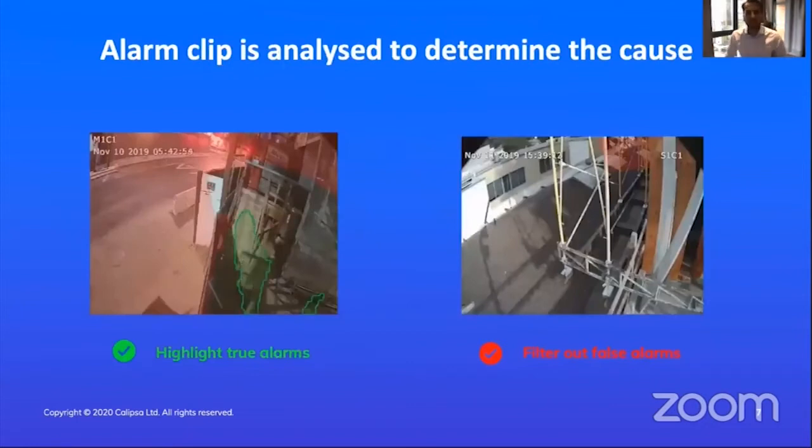And really, behind the scenes, what we have is modern deep learning. Unlike rule-based systems that require extensive configuration from an engineer and that require regular maintenance, regular tweaking, AI systems are learning from data. So in an example such as ours, Calipsa, we have probably collected close to 50 million images that are used to train our system.